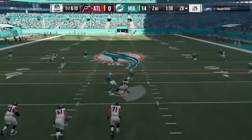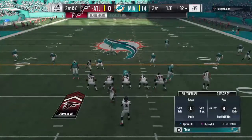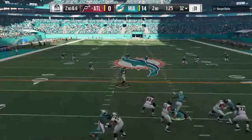On first down, Ryan. Now he'll dump it underneath to his running back, complete. 4 yards on the pickup, and it'll be a second down. Time a factor as Ryan will hustle him to the line. Now Ryan on second down.